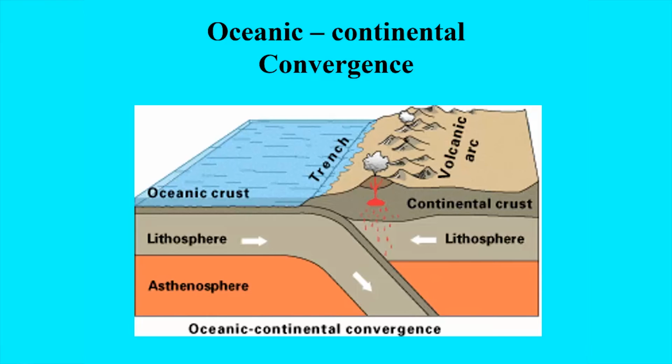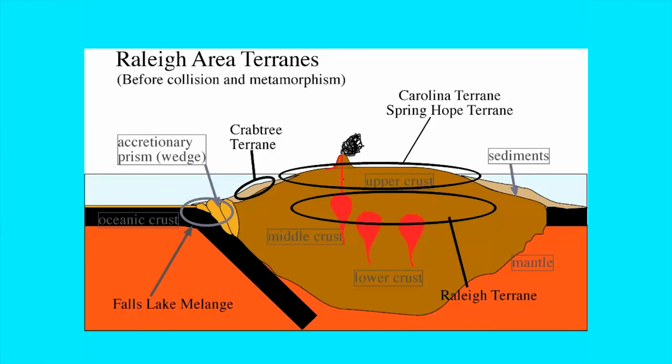Now, that all looks very smooth, especially when they show this on TV and show it all in motion. It looks very nice and smooth, but it isn't. The geologists call this area the Falls Lake Melange. This slide is a melange. The point of this is to show the oceanic crust gets trapped, quite often gets trapped. And so that remains on the surface. It doesn't all get pulled down here.